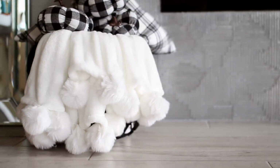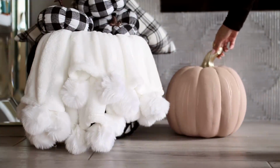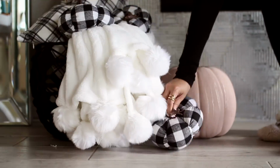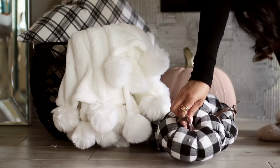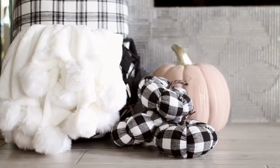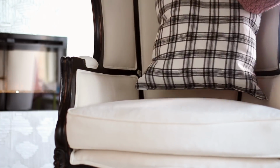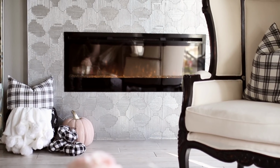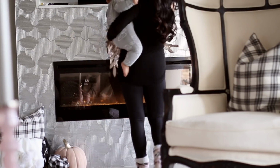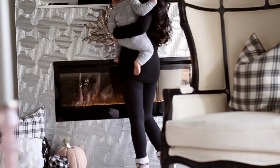And I just put that next to the fireplace. And then this is the pumpkin that I got this year. It's so gorgeous. It's got like a blush tone with like gold drippings on it, and I picked this one up at HomeGoods this year. And then the second plaid pillow, I put that in the chair that's kind of next to the fireplace. So it kind of just ties the whole thing together. And then I added a little wreath that I picked up a few years ago, also from HomeGoods, on top of the fireplace. I just thought it looked really cute there.